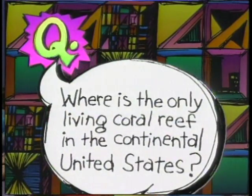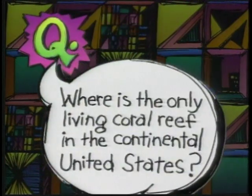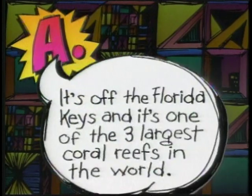Where is the only living coral reef in the continental United States? In a moment, the answer. So where is the only living coral reef in the continental United States? It's off the Florida Keys. It's one of the three largest reefs in the world.